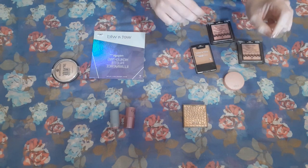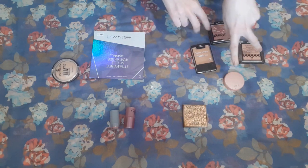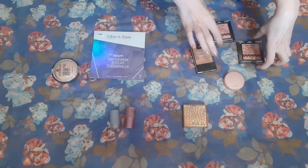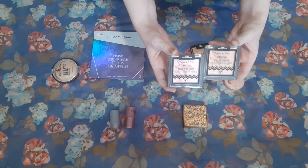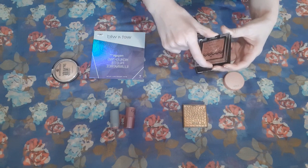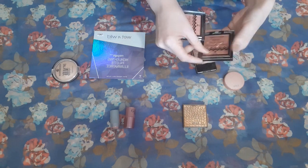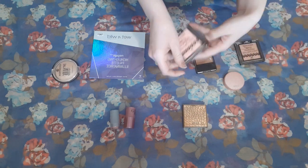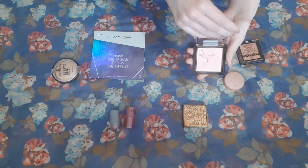Now, blush is a little bit less in control. I have 4 powder blushes at the moment. I have these 2 Hummingbird blushes from Wet n Wild. This one is in Hummingbird Hype, and it is quite peachy. The second one is in Don't Flutter Yourself, and it is a pink.